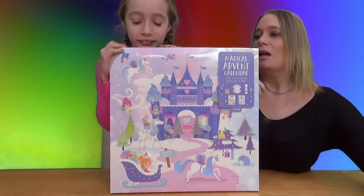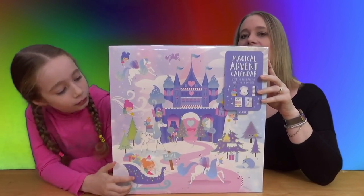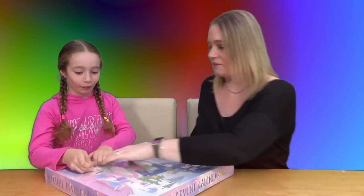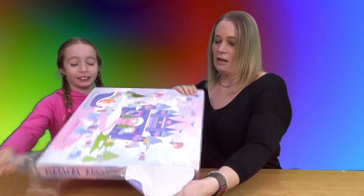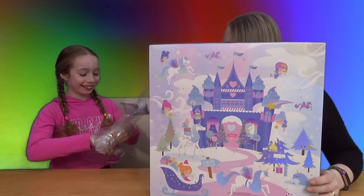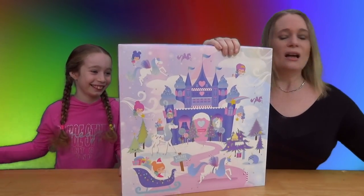So, it's £15 from WHSmith, as I've said. Well, it's £14.99. Oh, it's already open there. So we're going to just take the plastic film off of it first and show you it. You've made yourself like a cellophane bandage there.